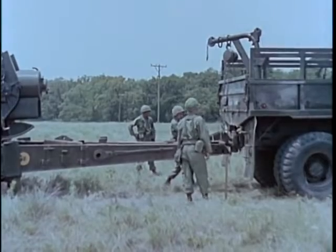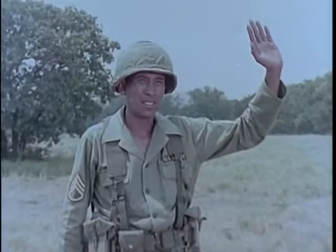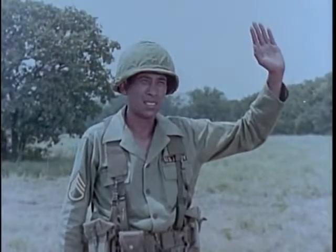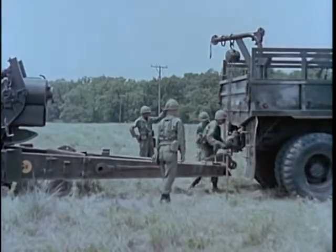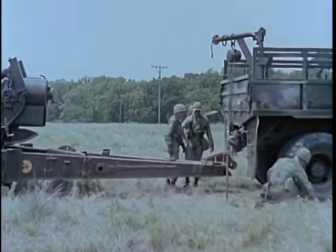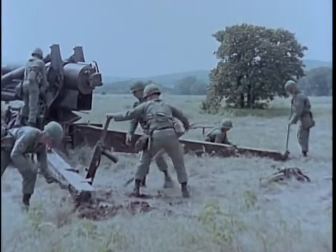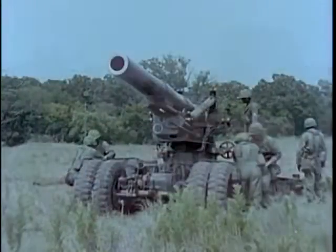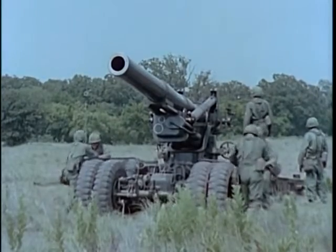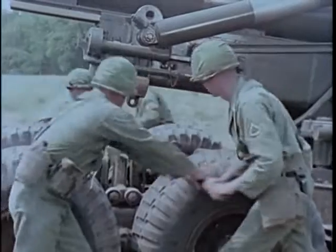Because of its size and weight, this 15-ton weapon requires a longer emplacement time than smaller caliber towed weapons, about 20 minutes. The steel trails are lowered from the prime mover utilizing a chain hoist, spread, and securely emplaced with the rear spades. When the howitzer is lowered to the firing position, the front spades stabilize the bottom carriage as the firing base.